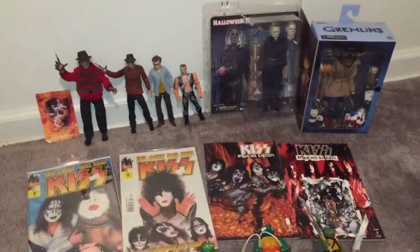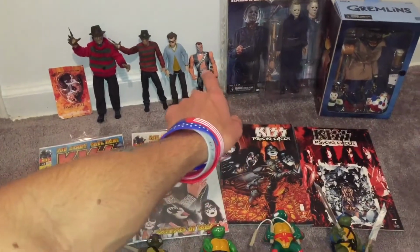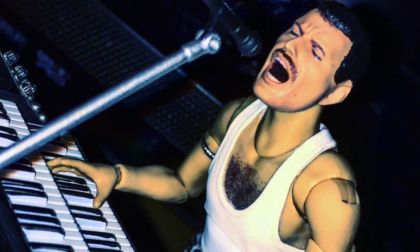I got those two for $70, and I paid $5. I also got this little piano, and it works perfectly for my S.H. Figuarts Live Aid Freddy.